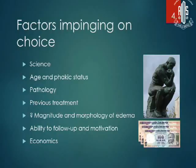The science behind it. In talks like this, when we read journals, there is a lot of science coming in on the agents. Good quality trials are happening, so we need to know about that. We need to know the patient profile. We need to understand the profile of the patient before we think about giving him a particular injection.